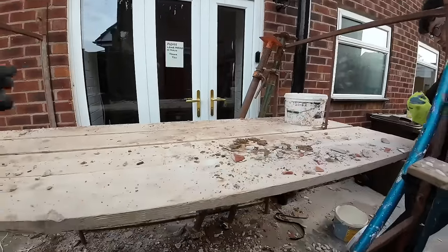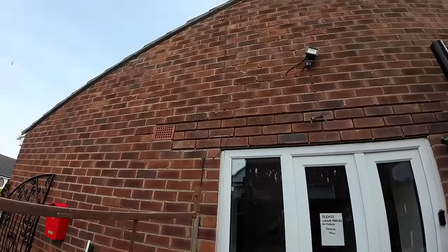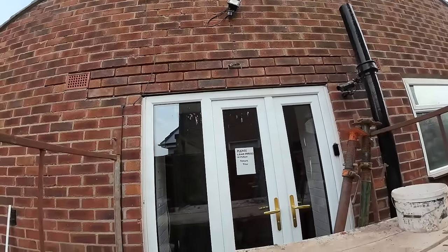And while Alex is tidying up, I can have a go at this door and try and get this trim on. As you can see, there's not much of a gap left there, so that trim will cover that nicely. Right.